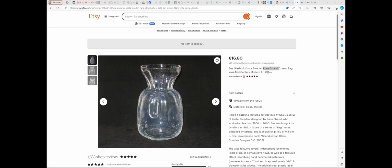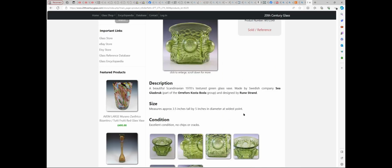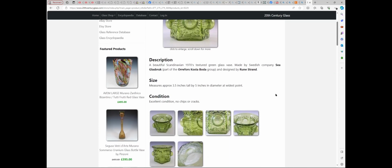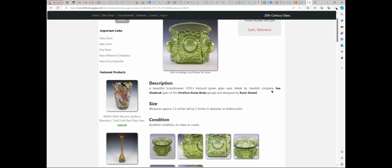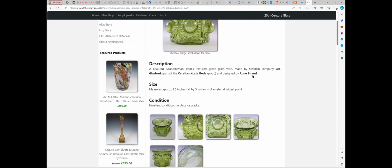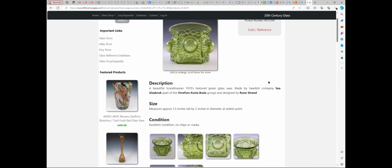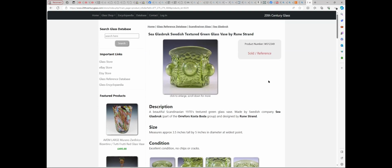I did actually look up Rune Strand, and I don't know if that's a girl's name or not, but she did appear in 20th Century Glass, but they don't tell you any more about it. This is something else they've done, and it's another blown item that's blown into some sort of textured mould. So that's looking like the kind of thing that they did. Yeah, I don't think I could say any more than that.